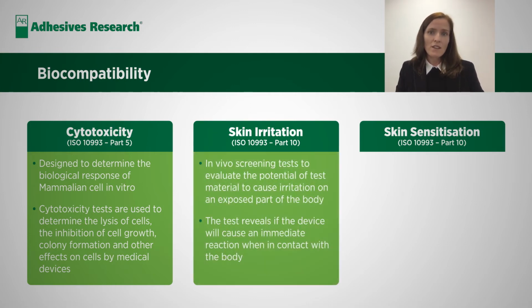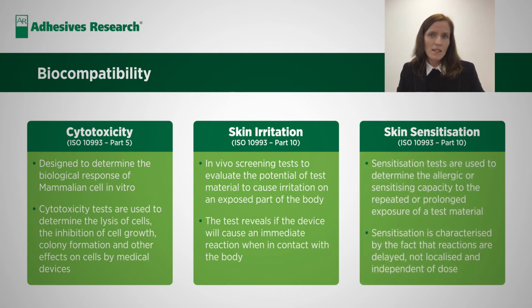For skin irritation, that's completed in vivo, in direct contact with the body, and you're looking for irritation or an immediate response. For skin sensitization, that's also conducted in vivo on the body, but you're looking more for a delayed or allergic response from repeated or prolonged exposure. It is characterised by the fact that the reaction is delayed, independent of dose, and not localised.